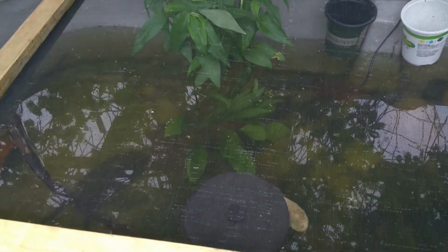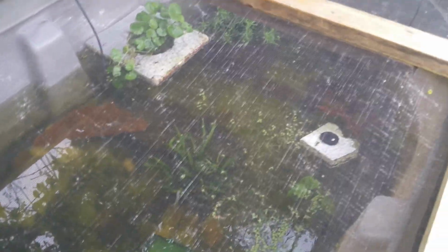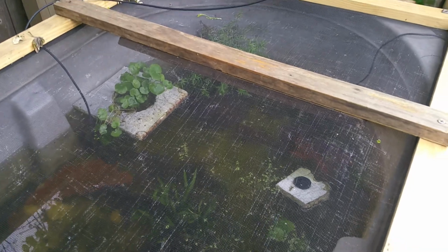I'll give you an update on the saltwater side a little bit later. Tell you how my filefish is doing, what he's doing, and why he's doing it, and the verdict on the filefish. So other than that, I will leave you with this short update.